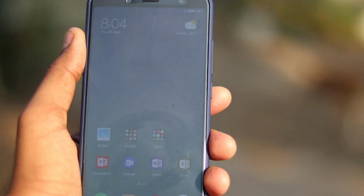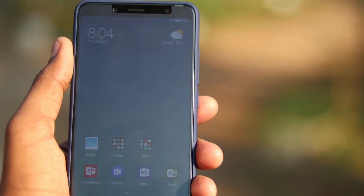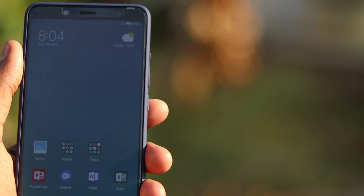So first up, let's talk about the weight. It has a battery of 4000 mAh, so it's a little bit heavy, but still it's manageable. It's not so heavy, so it is a little bit manageable.